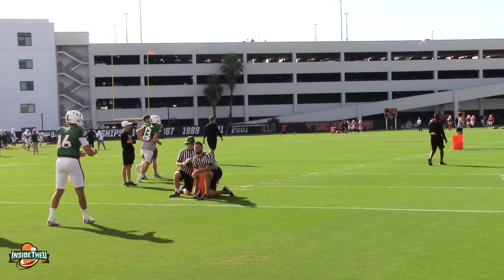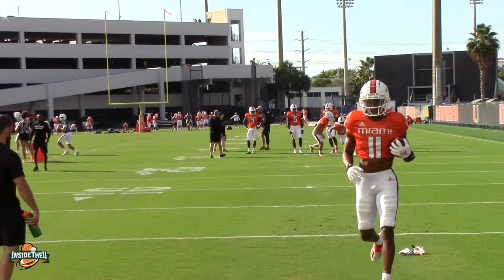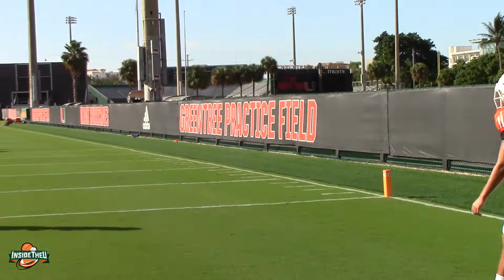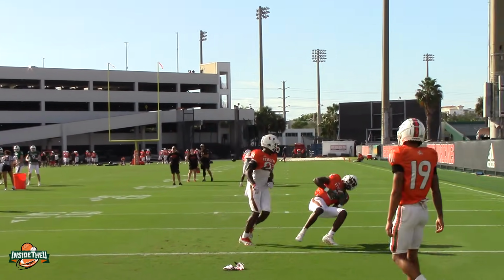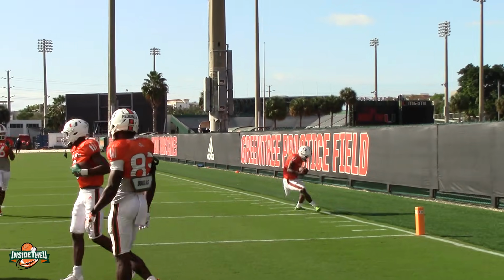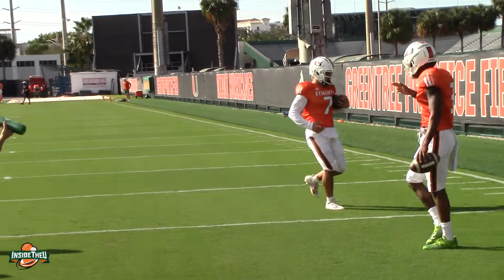So just got out here for period 4. We get to watch periods 4 through 7 like normal. Nice catch by Rambo. Again, just working on some contested catch drills here. Nice catch by Jacoby. That's one of the things with this drill. They're trying to throw it in a spot that really challenges the receiver on their catch radius. It's a really nice catch by Mike Harley there. All these guys have been having to make adjustments, but that was a nice one by Mike.